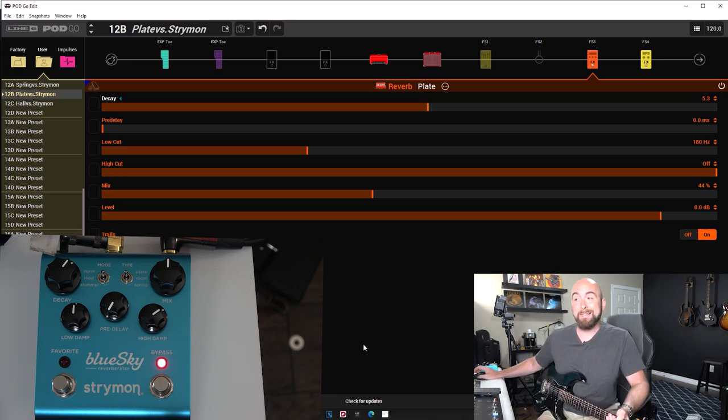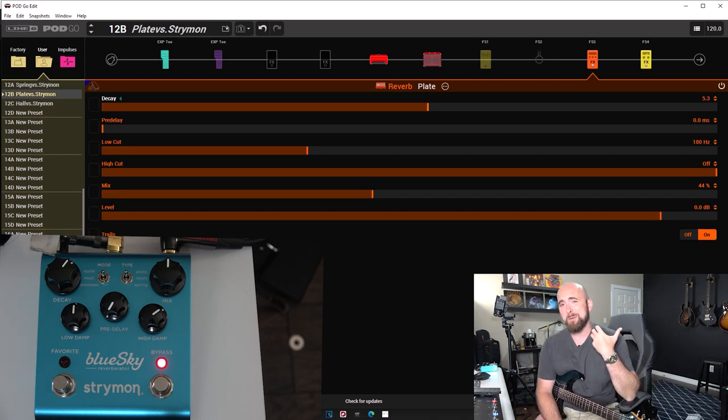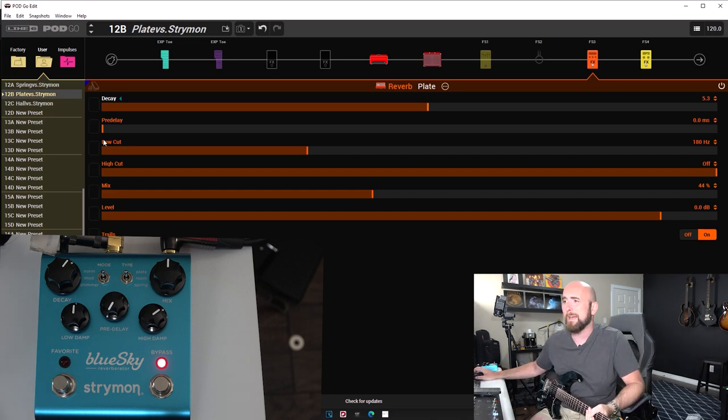Okay, last but not least, let's check out what I think is some people's biggest complaint about Helix, HX Stomp, and Pod Go reverbs, which is the spring verb. And I chose to use the Spring 63, but let's go over to that and we'll check that out.